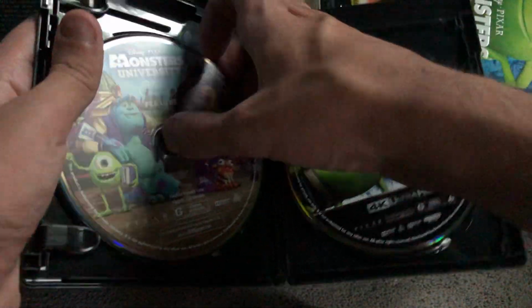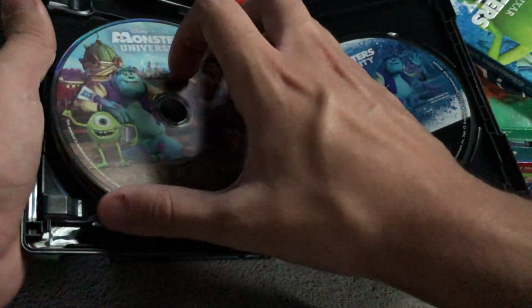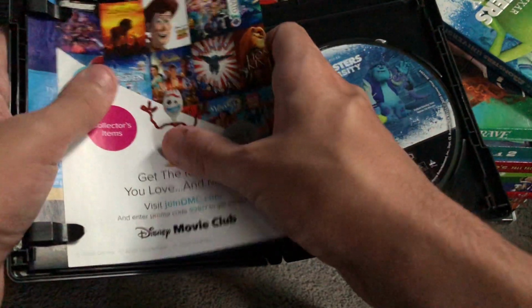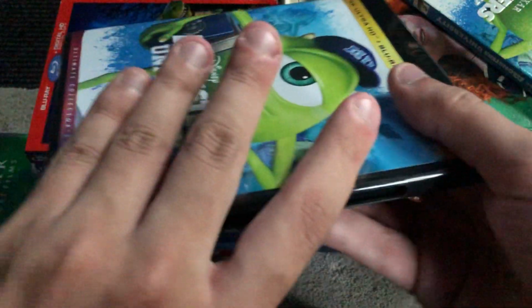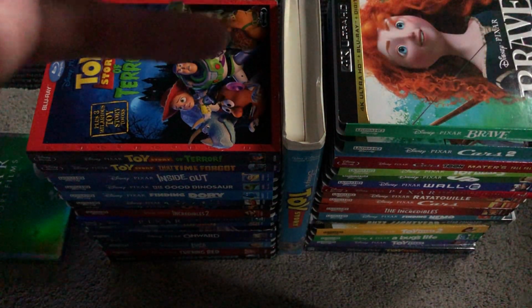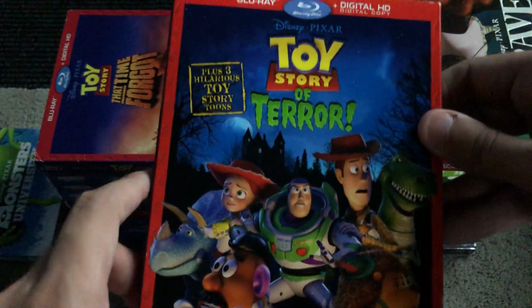And of course the DVDs are underneath you, and I'll put those all back in here. And now let's take a little detour from the films, here for some of those TV specials, like Toy Story of Terror.